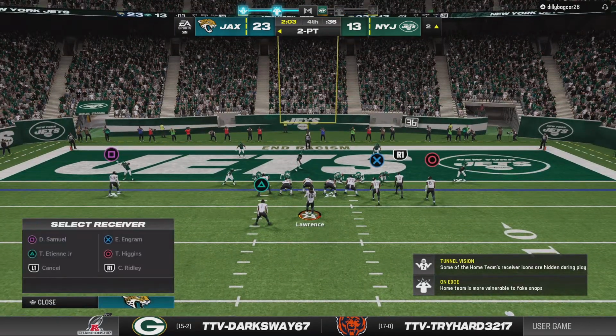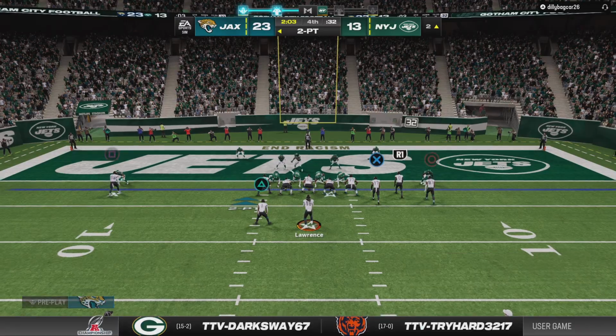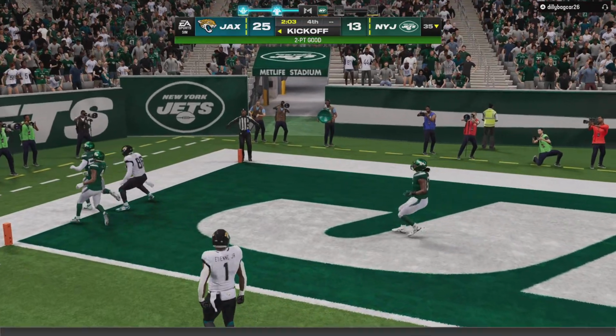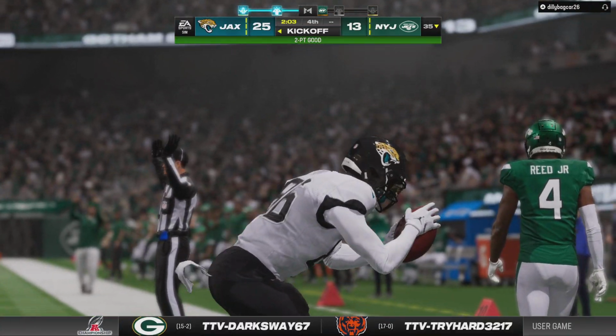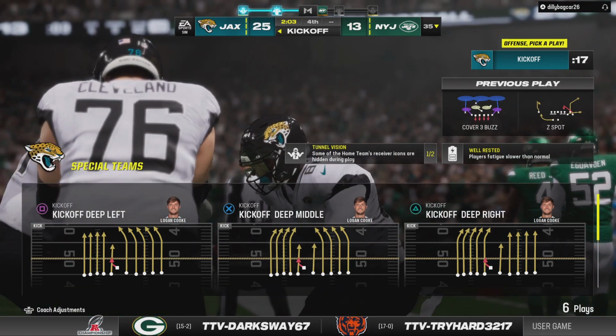All right, now a big two-point conversion attempt still to come. Lawrence going to look to throw for it. And he's got it. So the two-point conversion is good, and they add on to their 4th quarter lead. So they go with a pass, and it works there on the two-point try.